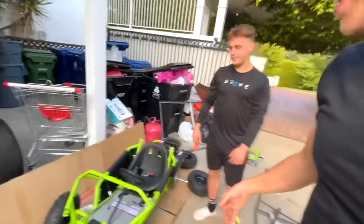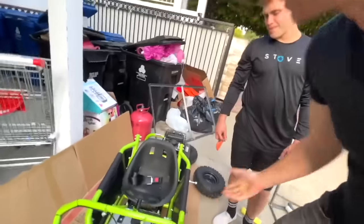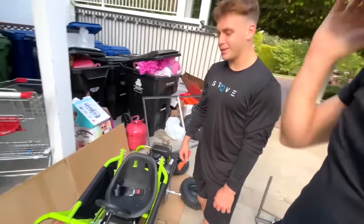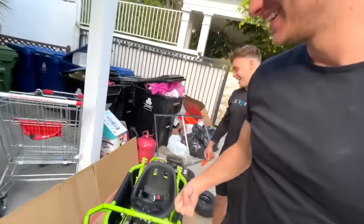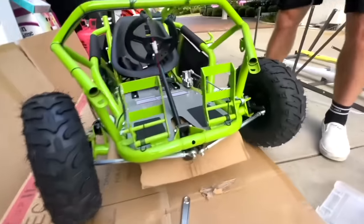It looks like a beast. It looks like, what does it look like? It looks like someone's face with the nose chopped off. It looks like a wild boar. It's got a hefty stance. Boar, that's what it looks like.